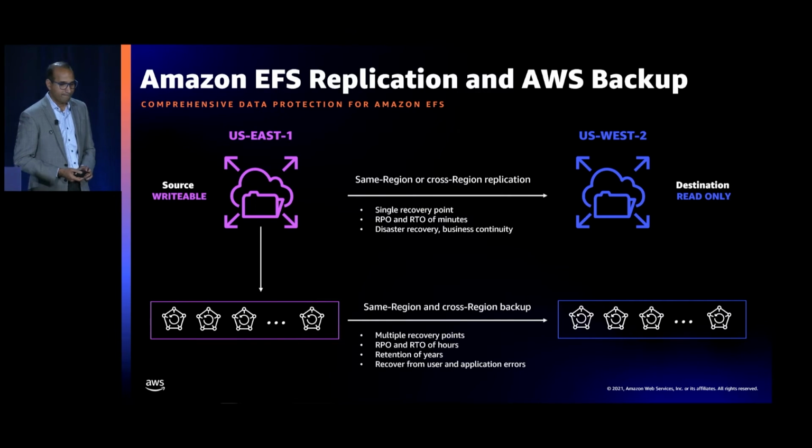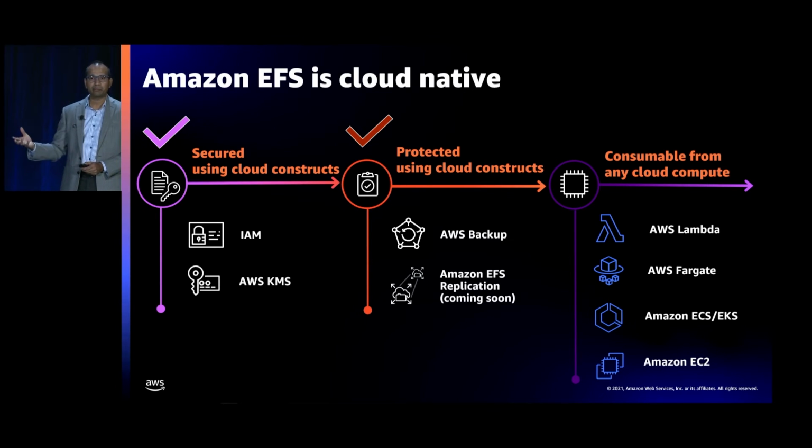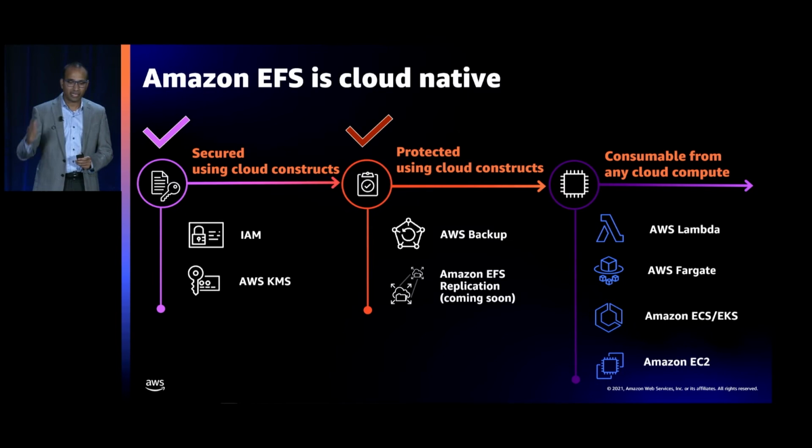Okay, so far we talked about EFS being secured using cloud constructs. We talked about EFS being protected with cloud constructs using AWS Backup and Amazon EFS Replication. Next, I want to focus on EFS consumed elastically and at scale from any AWS compute model, including Fargate and Lambda, to build scalable and elastic applications. This is where we're going to look at customer use cases and specific examples as well.